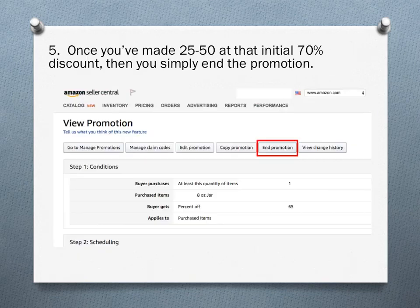Once you've moved those 25 units, you're going to actually go cancel that promotion. You're going to go in there, you're going to go to advertising, and then it says manage my promotions, and then you're going to end that promotion.